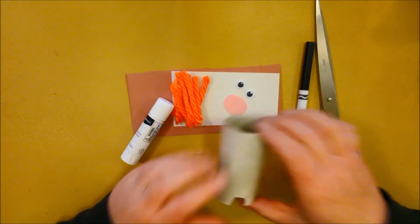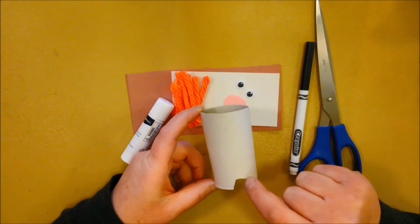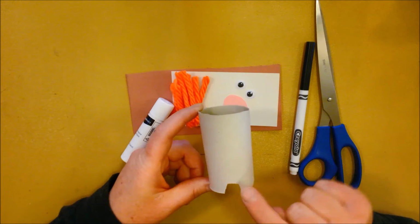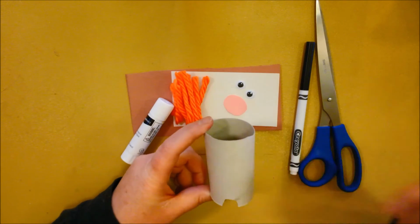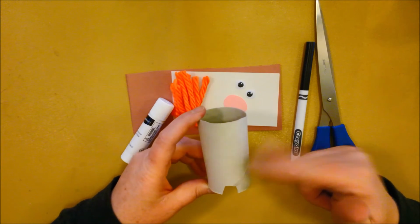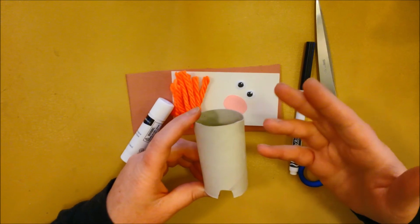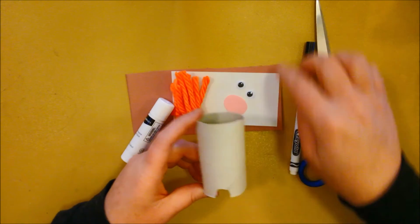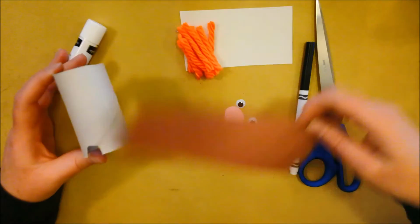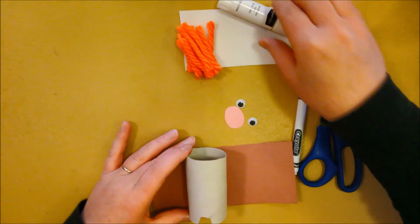But either way works. And then you need to cut out a little notch here because this is going to be its legs. A hoof is going to be on each side. So there we go. Now, you can either A, paint this, wait for it to dry, and then pick this back up. B, you can color with marker or crayon. Or C, what I'm going to do is you can wrap it in construction paper. So I chose this nice brown color and I cut it to fit.